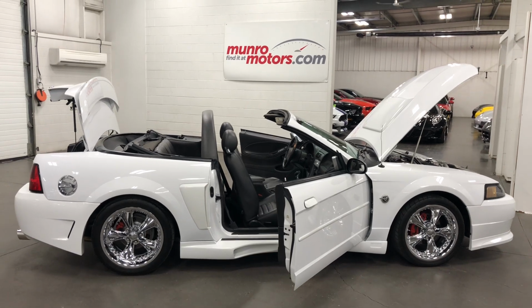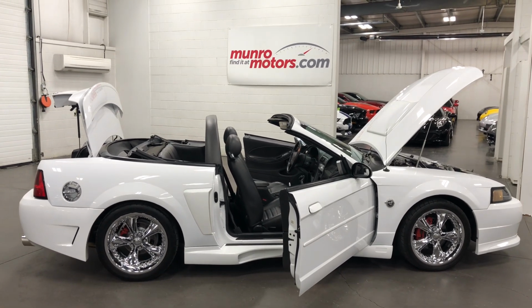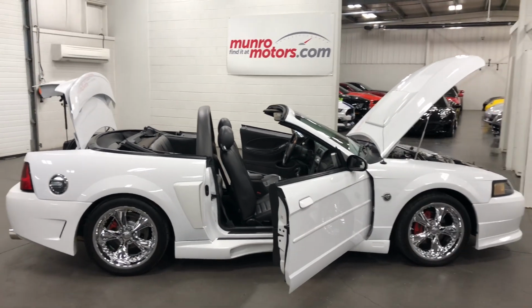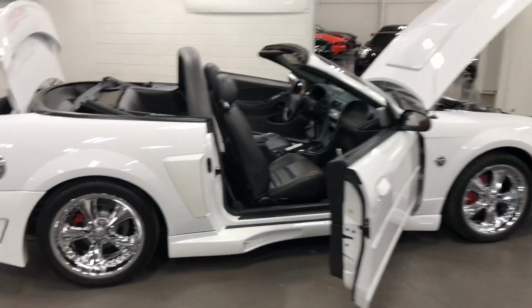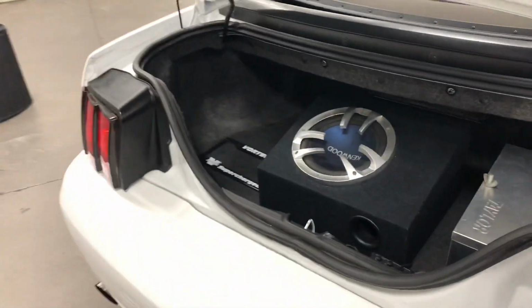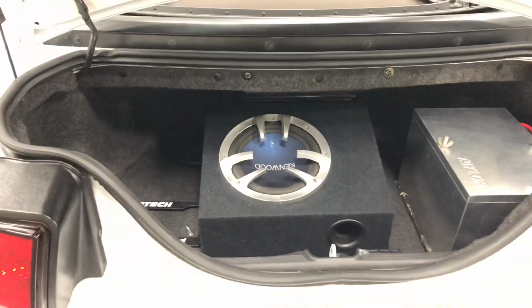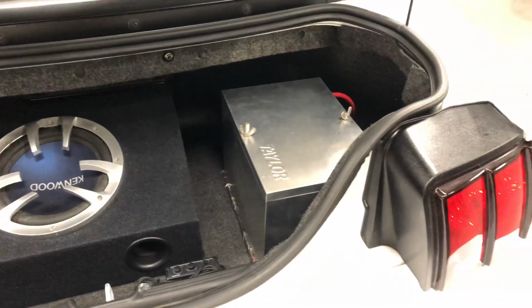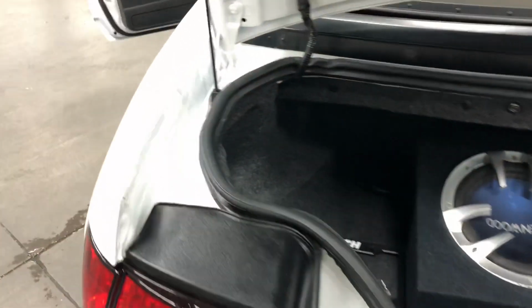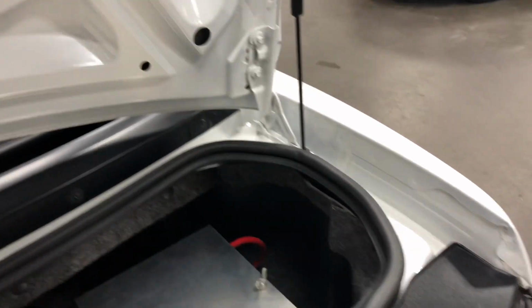To MunroMotors.com. Here we have a 2004 Mustang GT 40th anniversary with a Stalker kit and a whole lot more under the hood. Foose wheels, oh my goodness, all kinds of little options. In the trunk here, you've got a big Kenwood subwoofer. You've got a battery relocate to the trunk so that it could fit all the stuff that's under the hood. Have a look in the seams, clean, tidy, just a perfect old car. 2004 with just 30K on it.